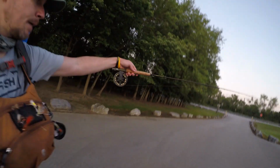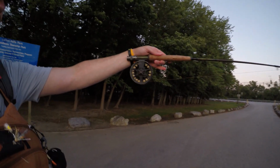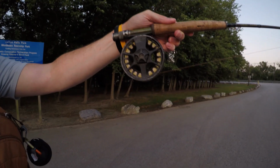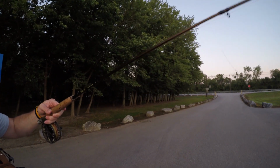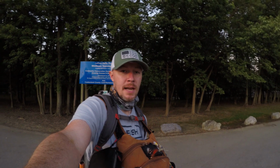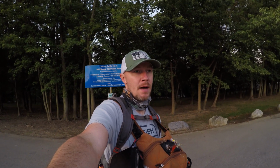Just to explain the setup, I've got on my very broken rod still, my 10-foot three-weight Syndicate with a Lamson Liquid 4.5, and right now I've got on something I've tied, which is a Rainbow Warrior, and then another fly that I tied on, which is a Blowtorch. Those are going to be my two flies of choice today, and we're going to go through a bunch of different patterns till we find what they want.